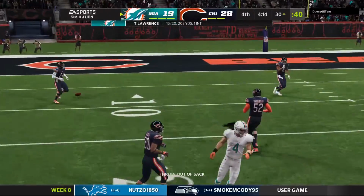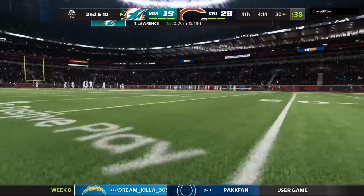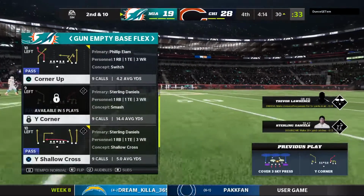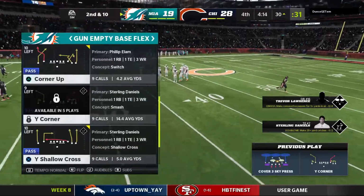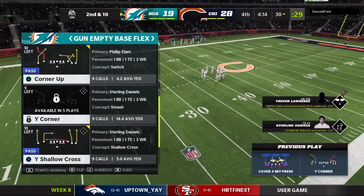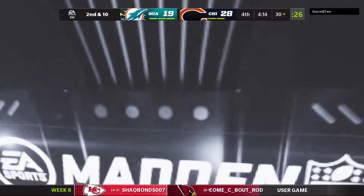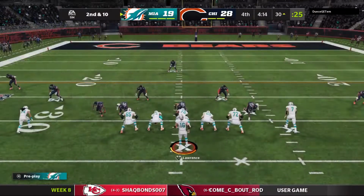Oh, he was hit as he threw it there, and that one winds up incomplete. They've given up a few first downs on this drive, but getting the incompletion there, that should give them something to build on and maybe turn the tide. Second and 10.